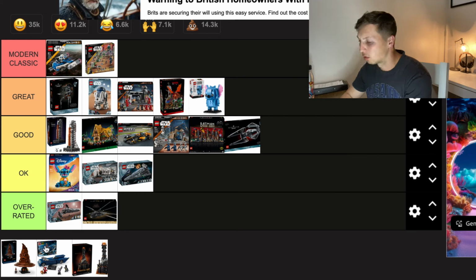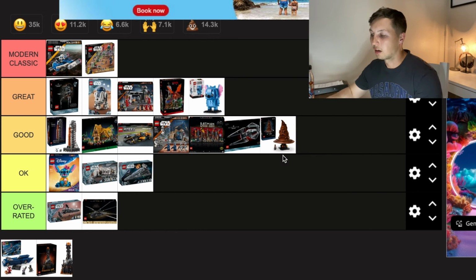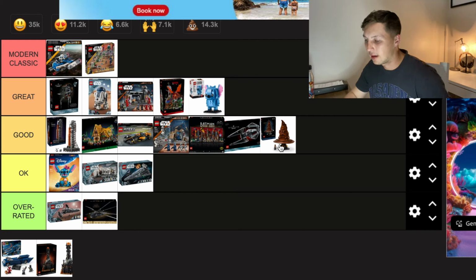Next up is the Harry Potter sorting hat. Now, I'm not a fan of Harry Potter. I've never seen the movies, so I can't exactly speak to how accurate the Lego set is, but it's a good looking Lego set. I think we'll put it in good for now. I think I kind of recognise the sorting hat. I've been to Florida Universal Studios and the Wizarding World there, and yeah, I do recognise the hat. It does look pretty good. I'm sure it would look very good on display, and it's probably a must-have if you are a Harry Potter fan. So I think it's justified being there.